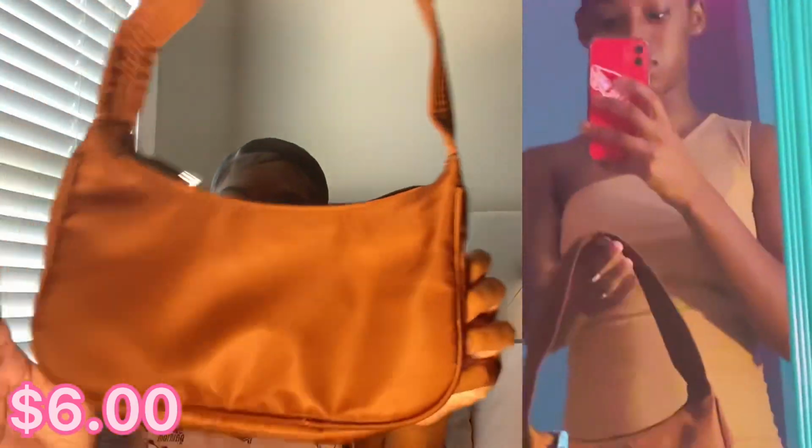Okay, so I'm gonna move this way so the try-on portion can be on this side. So we're gonna start with accessories. We're gonna start with this one because it's already out of the package, because I opened it and didn't put it back in. So first we got this bag. It's a cute brown shoulder bag. It's real cute, period. I love it.